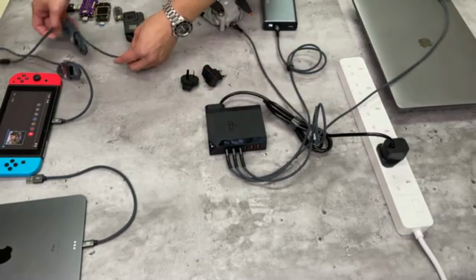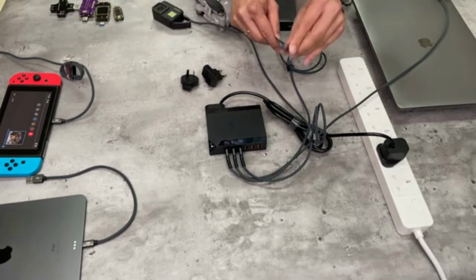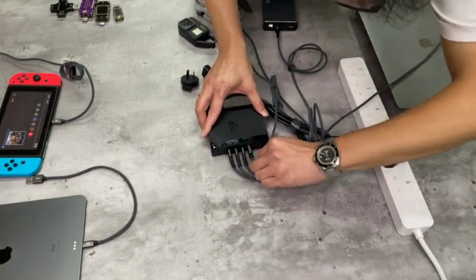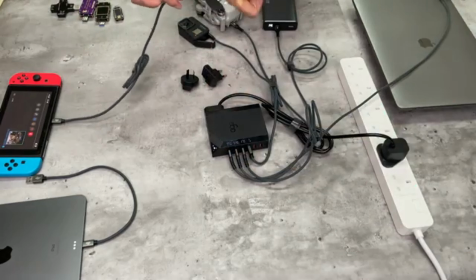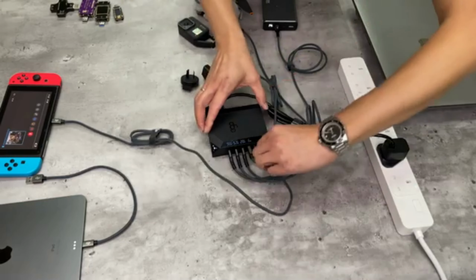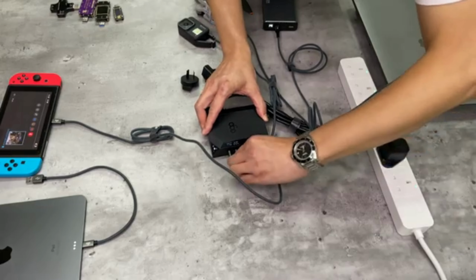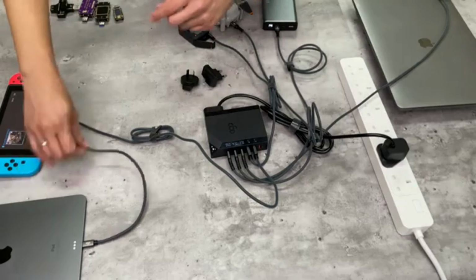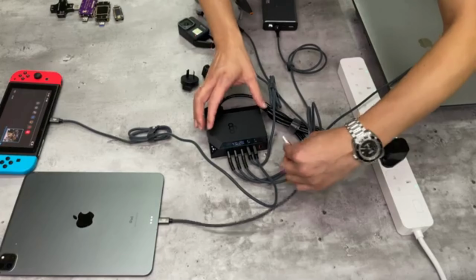Okay, and then the fourth candidate is in fact a GoPro camera device. Okay, and the fifth one is the Switch game console. Okay, it all seems quite smooth. And last but not least, let's try the iPad Pro for the 6th port.